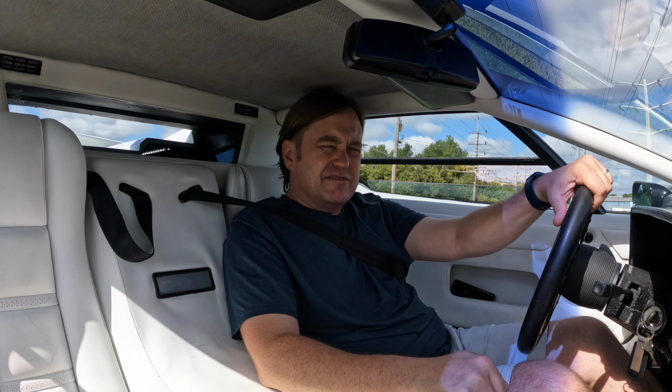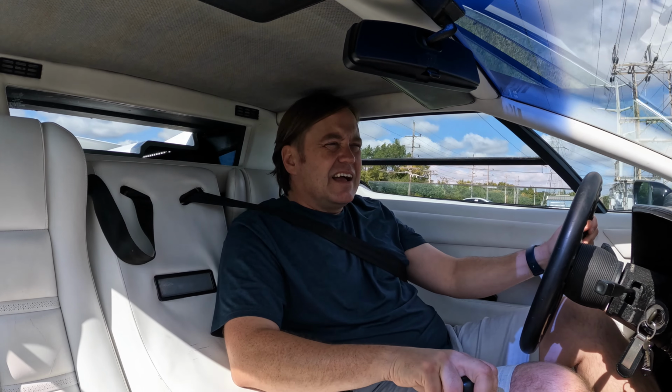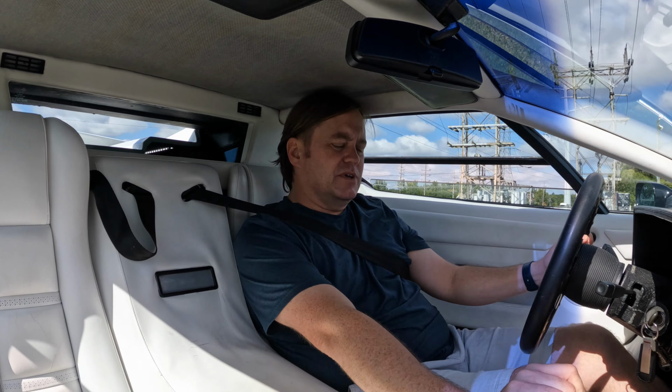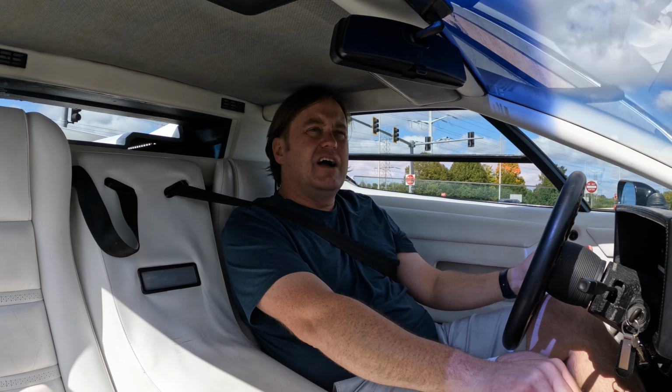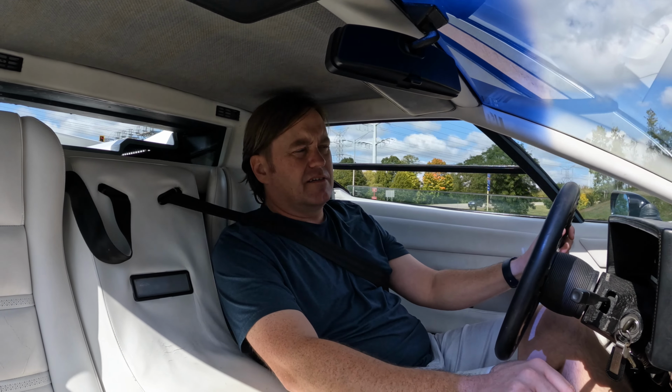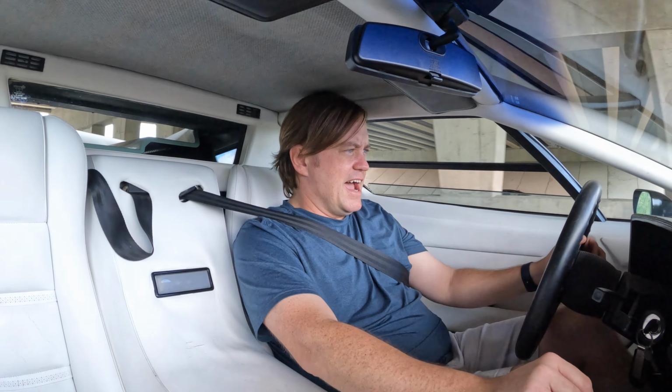This is the car that kind of opened my eyes to exotic stuff. I've always loved cars, but honestly I really consider this the first definitive supercar. I guess arguably you could say the Miura from Lamborghini was also the first supercar, but I don't know.